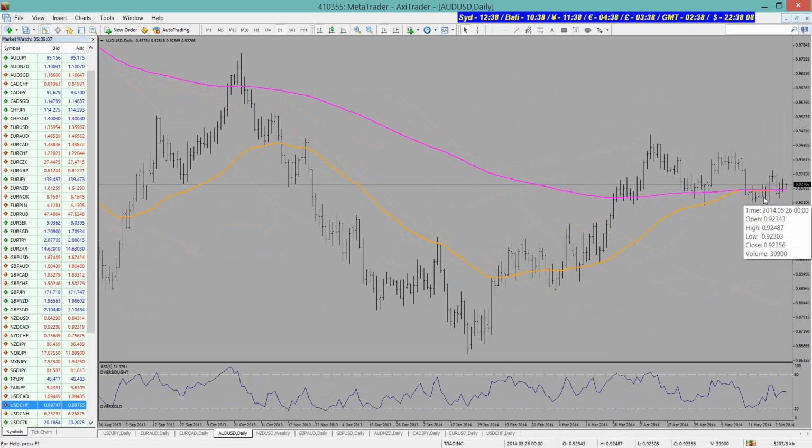I would not be looking to get short this at all. Not until we see a cycle underneath this and this low broken. Do I want to get long this? No, I don't want to get long it either. Not until it makes that higher high. So I'm staying well away from it.